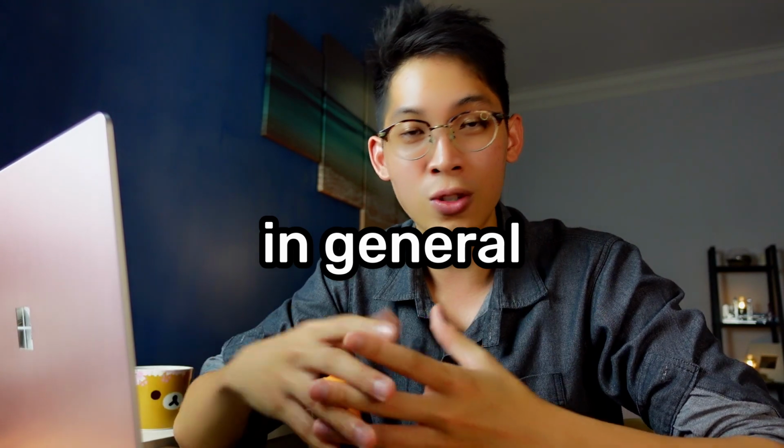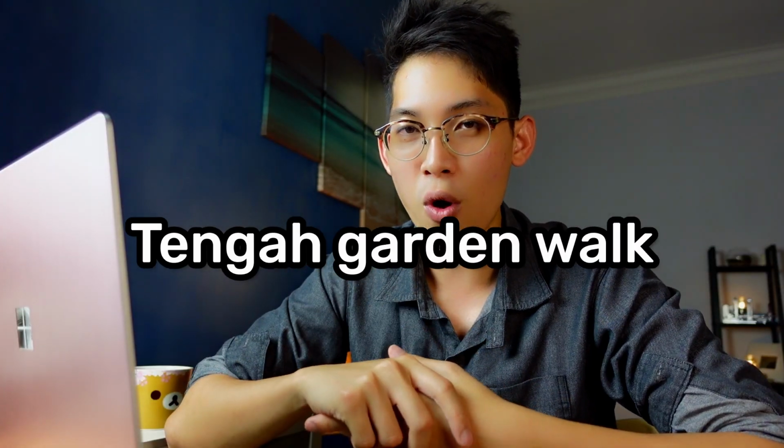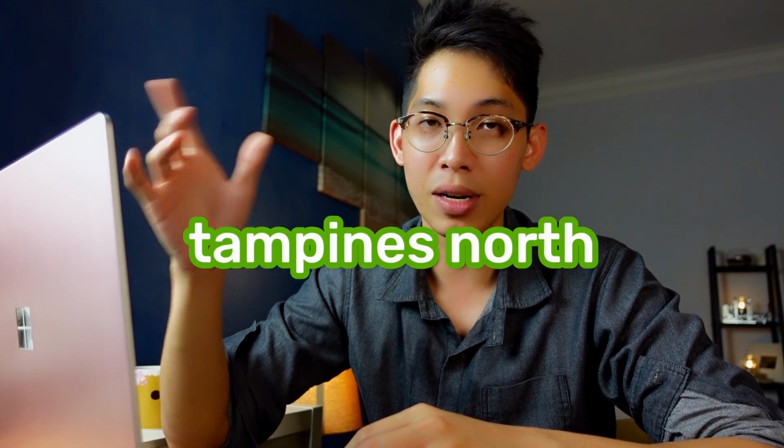Okay, so the ECs in 2022 are pretty okay, but that's sort of expected given that ECs in general don't really have very good location. What I feel is the best project of the bunch would be Tonga Garden City Walk, followed by the ECs at Tampines North area.